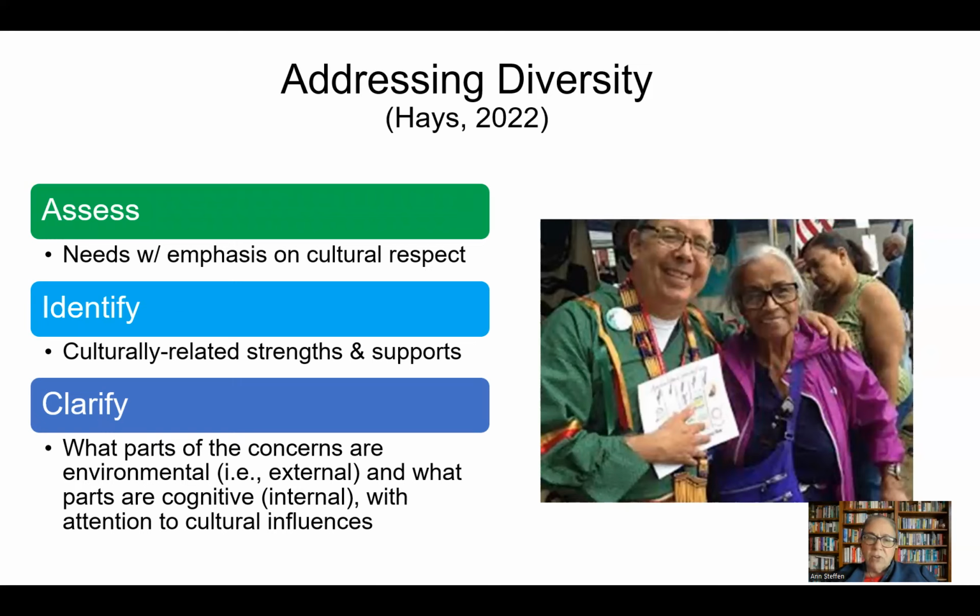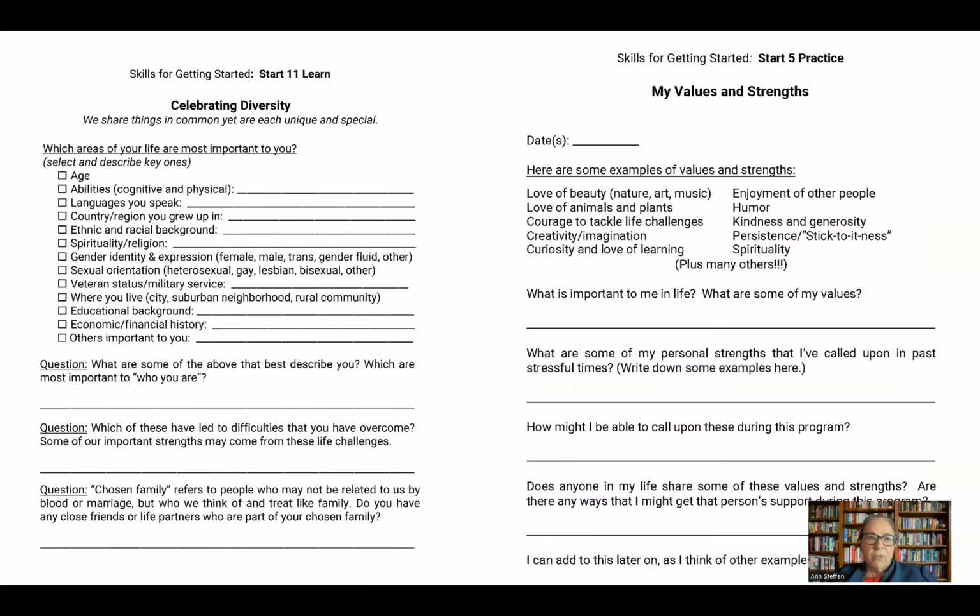And so that's true for our assessment, for our early work in which we're really pulling for and paying attention to culturally related strengths and supports, and really clarifying when are we helping our clients make adjustments to their environment to be a better fit for them, versus when are we helping clients make changes either in their thoughts or in their behaviors themselves. And so sometimes we're working to help clients shape their environments, and sometimes to make changes that are within themselves.